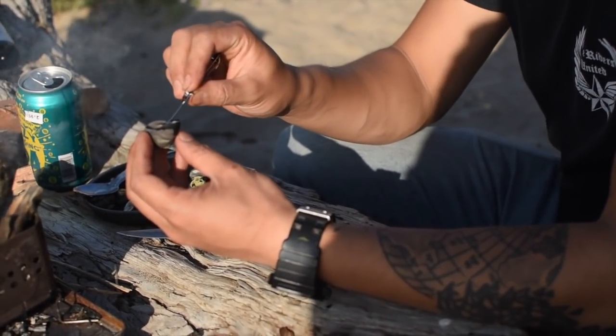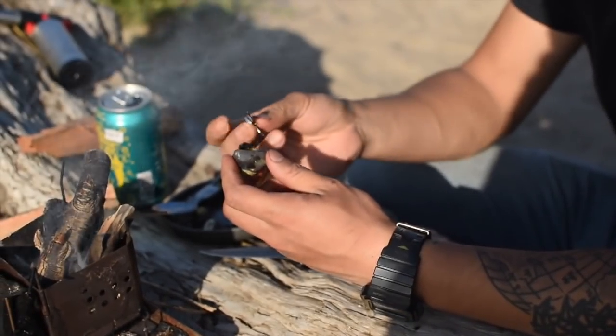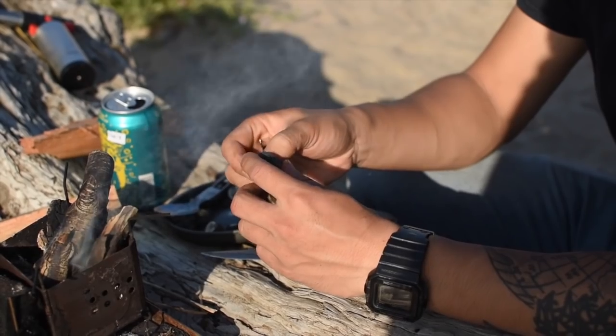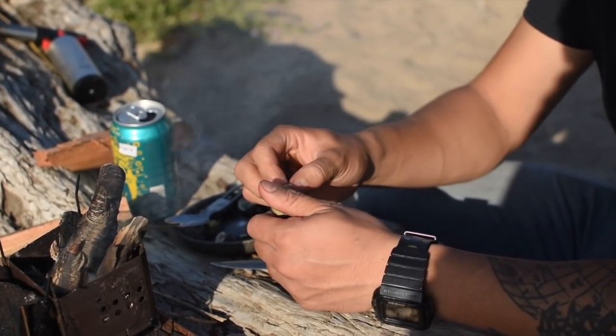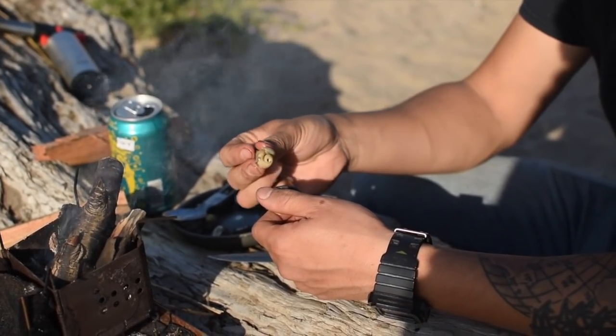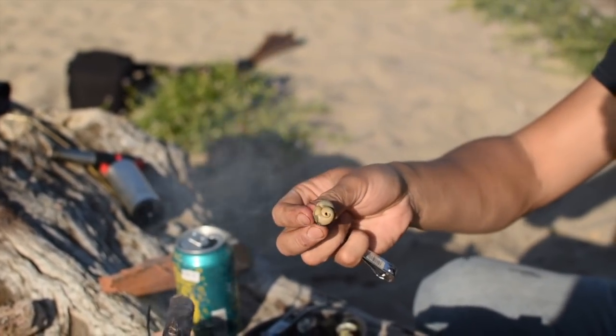Alright, let's see if I can get this whole thing. This big one. There we go. You just gotta kind of twist gently and work it. There it is. So that's the whole thing right there, and that's all edible.